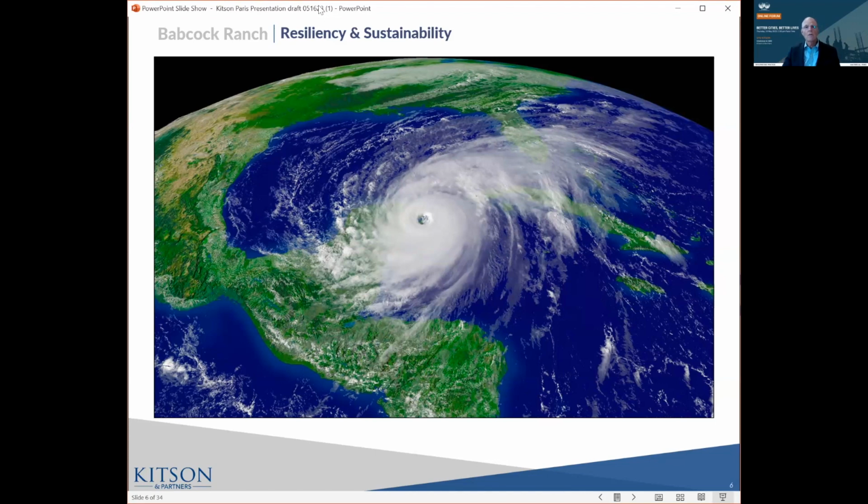And to make all this work also, we wanted to make sure we had hardened infrastructure, that we had a state-of-the-art water management system. So this resiliency and all these things that we've been working on, planning on for years and years and years, finally, when Babcock Ranch opened back in 2018, here 5 years later, we didn't realize this, but we were going to be tested, the ultimate test.